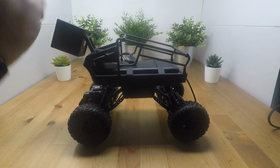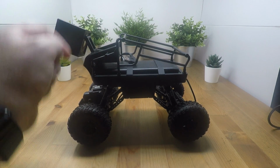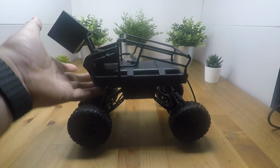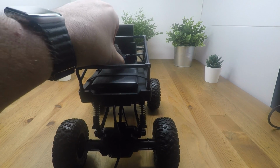And the reason this thing holds on so well in the front of the car is because this plate has a metal ring in it which this magnet holds to, which is why it feels like it locks into place there. So that's kind of cool. And then you put the big plug in the back here.